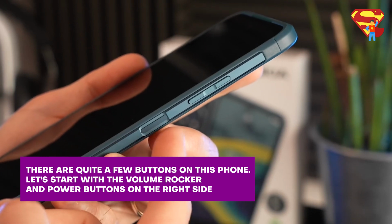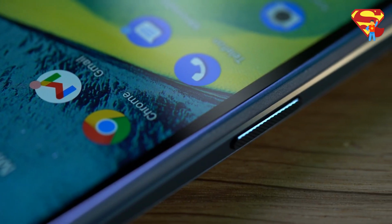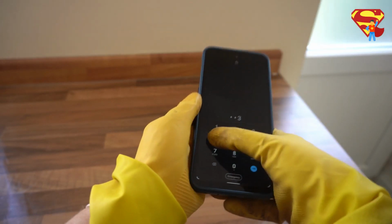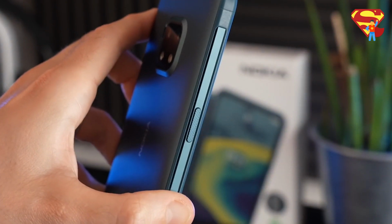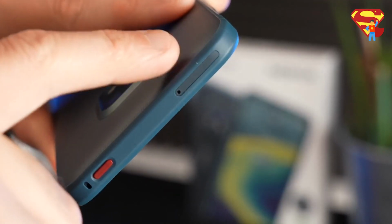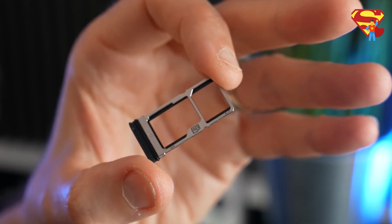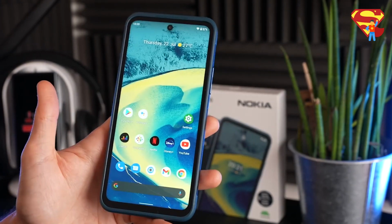Let's start with the volume rocker and power buttons on the right side. This is also where you find the fingerprint sensor, which helps with better security and quicker, more convenient access. On the left side, you find the Google Assistant button, which has a fixed function and is non-customizable. There is also the red emergency button placed on the top edge of the phone close to the dual SIM and micro SD card tray. This button is fully programmable and very useful for swiftly getting in contact with any pre-selected emergency contacts if the need arises.